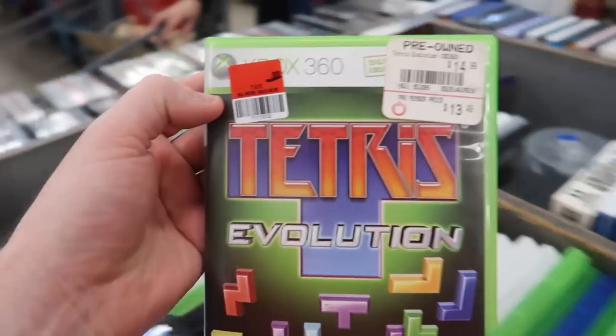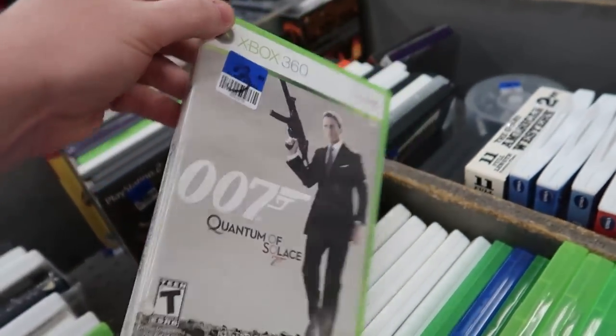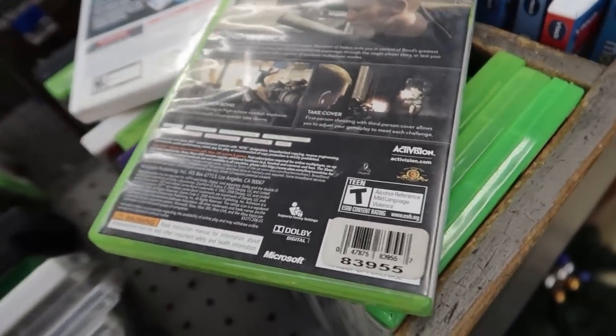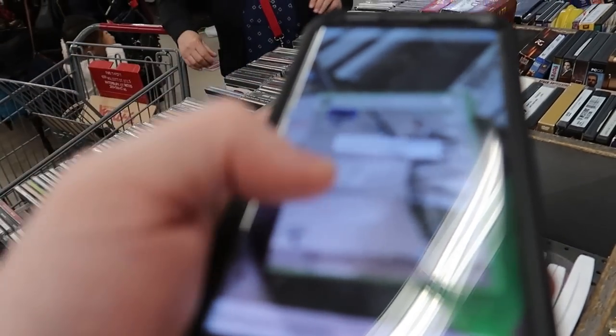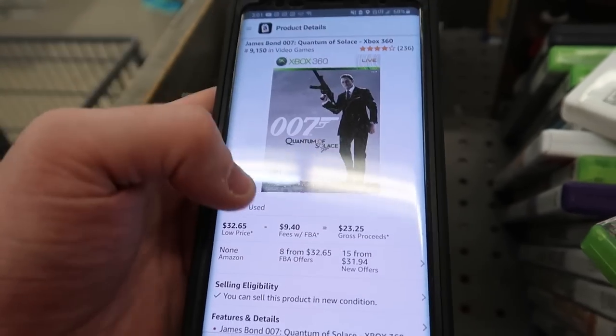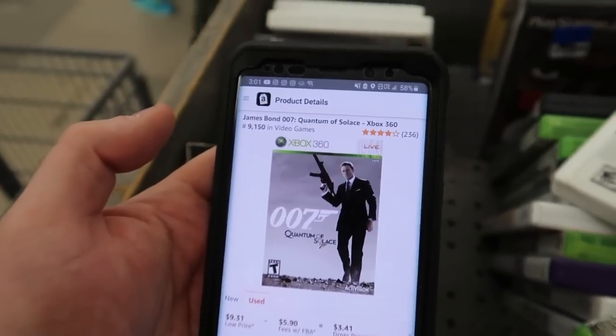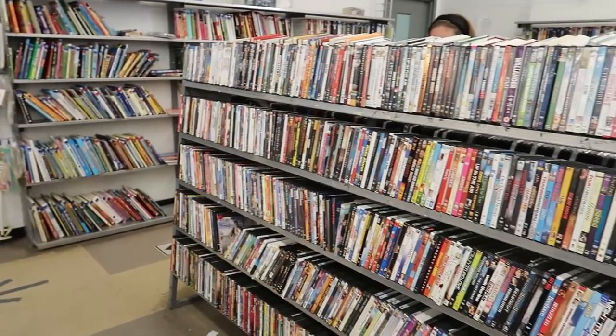Same thing with this Tetris Evolution game for 99 cents. It used to be worth about 15, 20 bucks. It's come down quite a bit, but I believe I do end up grabbing it for a dollar. Why not? Especially when games are complete, you could kind of charge a premium on Amazon. If these games on eBay are selling for $5, $10, $15, on Amazon, you could sometimes add an extra $5 or $10 per game, especially if you're selling via Amazon Prime.